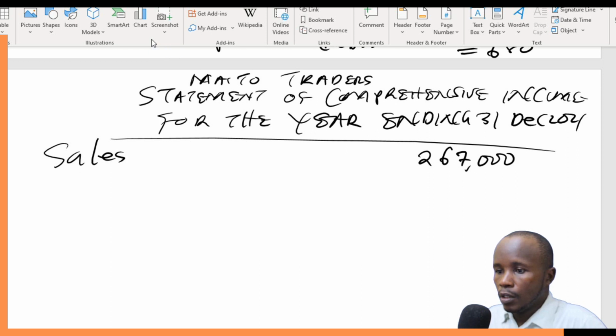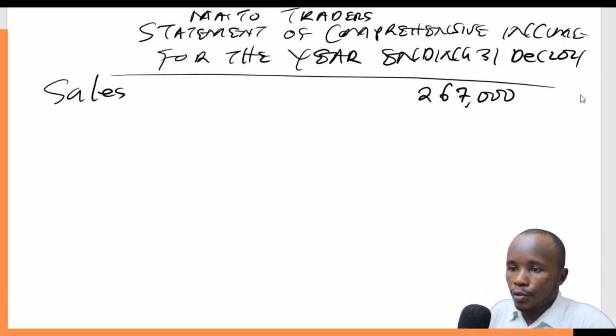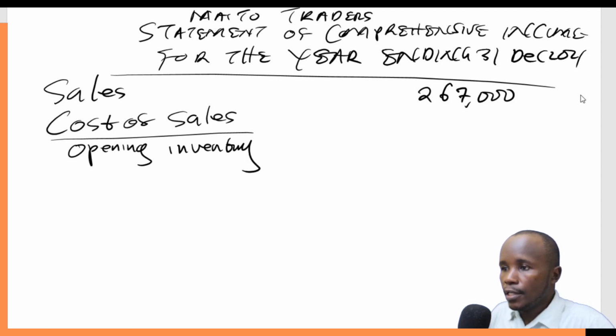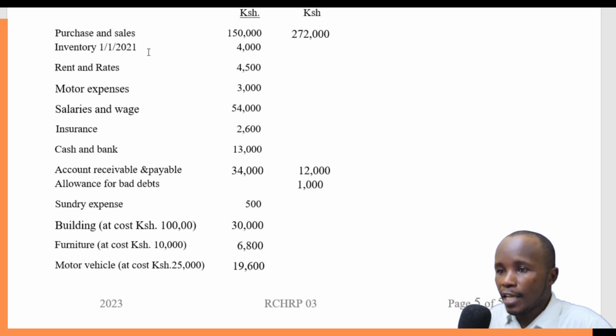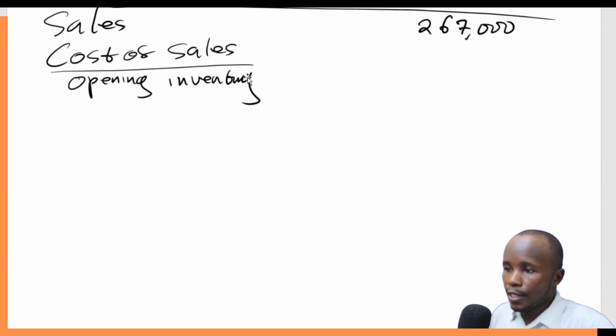So next we look at the cost of sales. That is our next item. Cost of sales. The cost of sales will begin with opening inventory. Let's look at our question here, the trial balance. Do you have opening inventory? Correct. Inventory as per January was 4,000. We come here and bring that 4,000.